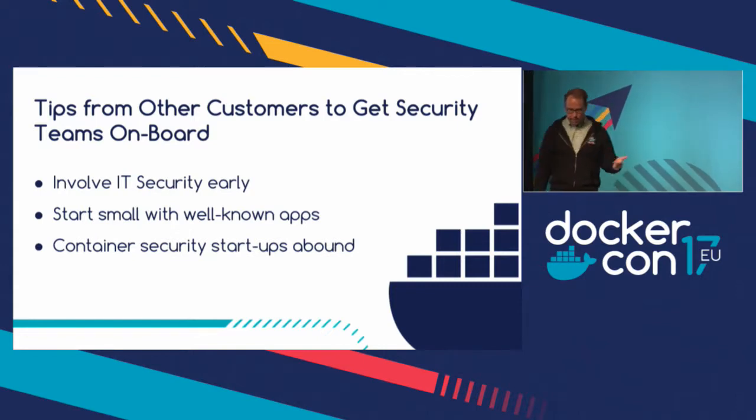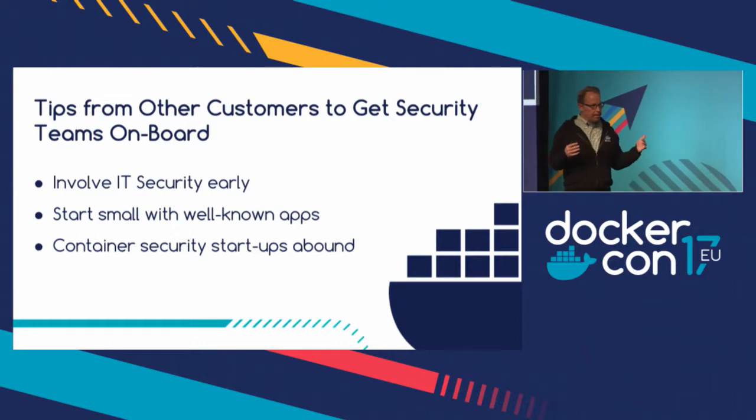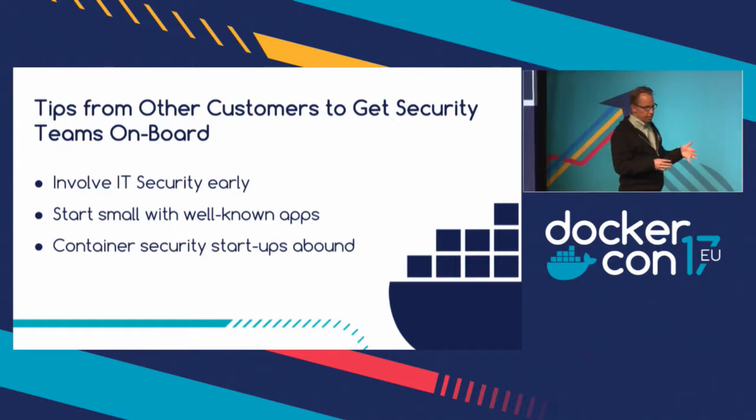The last tip here, and again, maybe this is tying back into my own personal history, is that I tend to pay attention to some of these things. There are a lot of container security startups that are out there as well. Now, this can be a good thing or a bad thing.